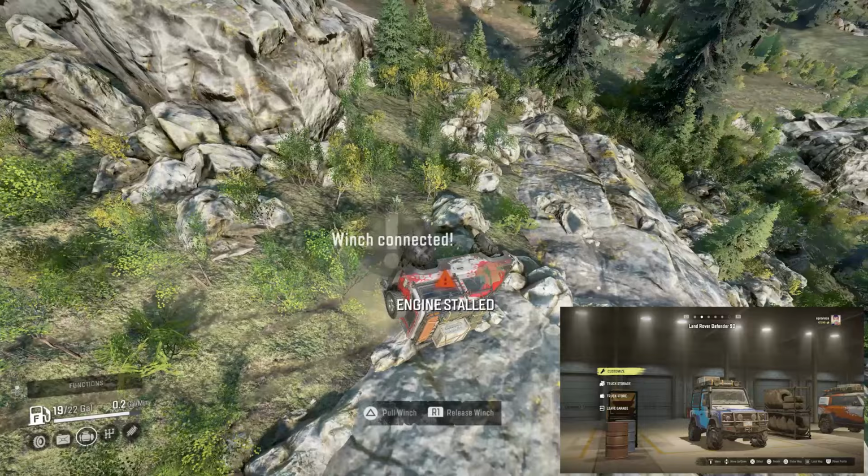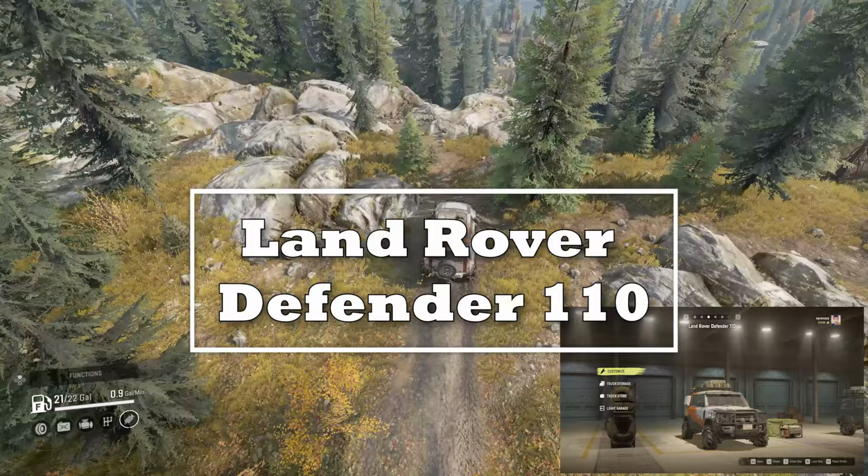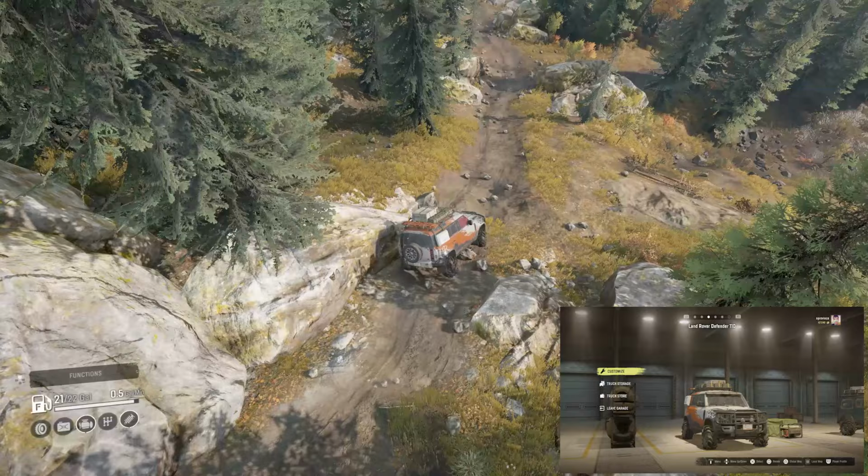So now we're going to jump over here and talk about the Land Rover Defender 110. Being a newer Scout here, the Land Rover Defender 110 is the successor of the Defender 90. It's a newer version, as you can see. Sits a little lower, kind of looks very modern, as you can see on the screen here. Anyways, let's jump in here and talk about this vehicle.